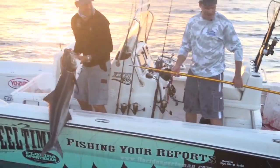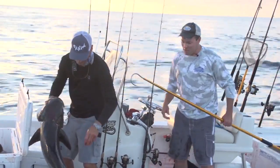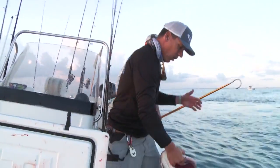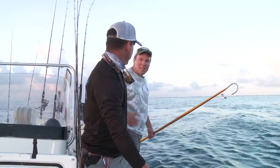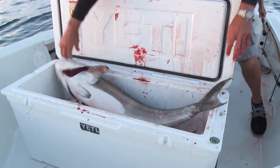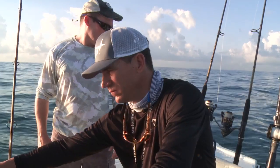I should have brought the 250 Yeti. Need a bigger cooler. We already got our limit. You know what? We're inside state waters, within 3 miles, 1 per person. We have our limit. No sense to stop fishing for them, though. Let's get a big one. Let's let it go. I get super excited when I have these fish behind the boat. I feel like it's the first time I've seen a cobia every time I see them. It's hard to explain. It's just such a fun fishery.